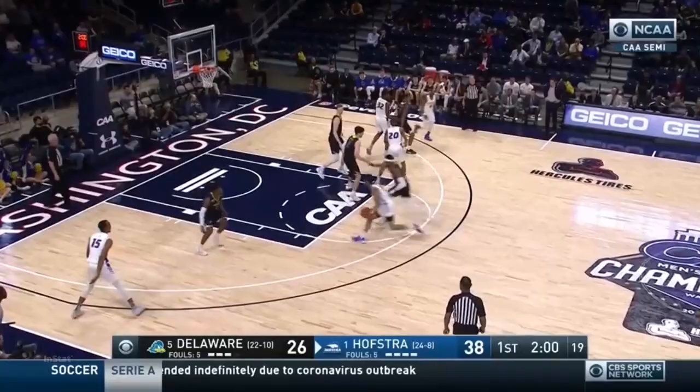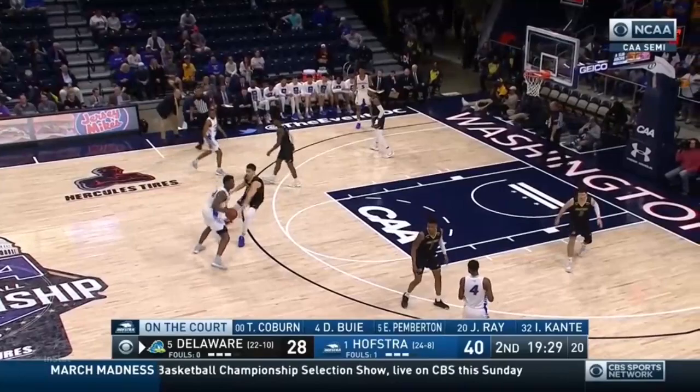Pemberton again had a block. Well, it's got a piece. Goss has the loose ball. I feel for Delaware has to pop a little bit more. They're catching and holding it, I think, for a click or two too long.